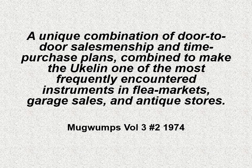There's another reason why they were so popular as well, and this is from Mugwumps magazine. They indicated there was a unique combination of door-to-door salesmanship and time purchase plans combined to make the Ukelin one of the most frequently encountered instruments in flea markets, garage sales, and antique stores. And that was true of a number of other of these novelty zithers.